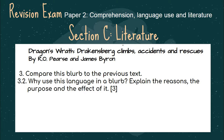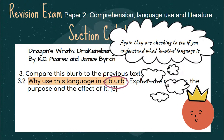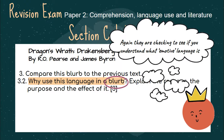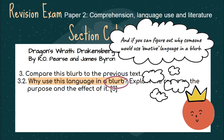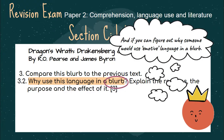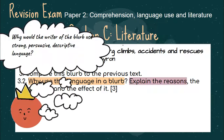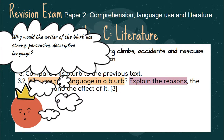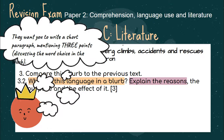Then 3.2. Why use this language in a blurb? They're talking about the emotive language. Explain the reasons, the purpose, and the effect of that. All right. Again, they're checking to see if you understand what emotive language is. Why use emotive language in this blurb? They're checking to see if you can figure out why someone would use this descriptive language for this purpose. Why would the writer of the blurb use strong, persuasive, descriptive language with lots of adjectives and adverbs?